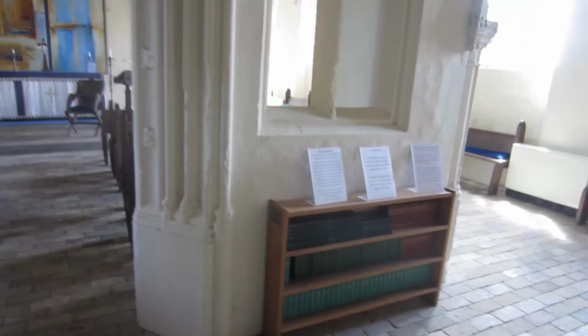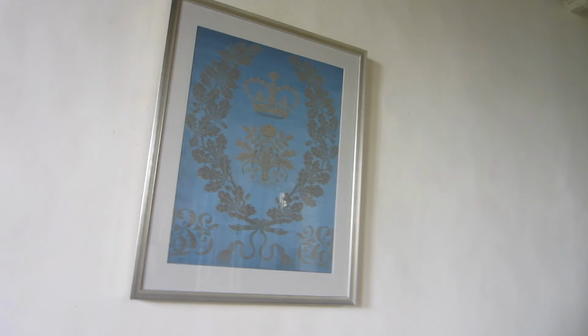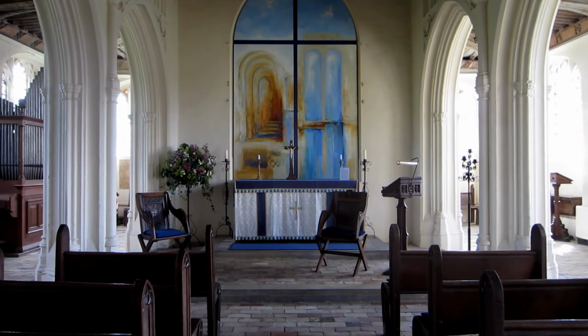So this is the Lady Chapel, which is connected to the main church in Long Melford. That's interesting, that's part of the curtain that hung in Westminster Abbey for the coronation of the Queen in '52. So peaceful in here, these places are always so peaceful. The architecture is extraordinary. You know, for a little village to have such extraordinary architecture. It's incredible.